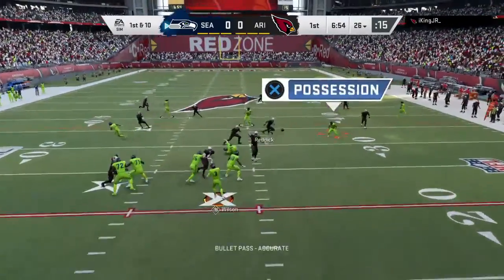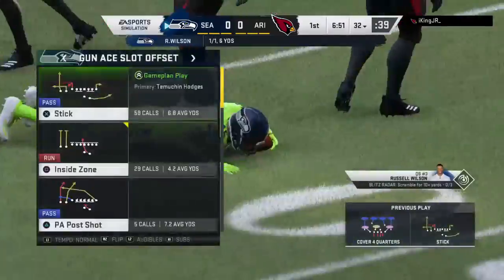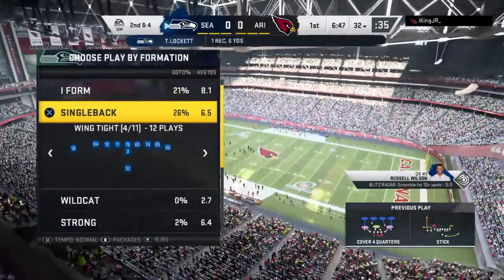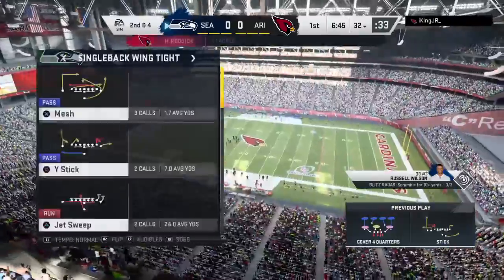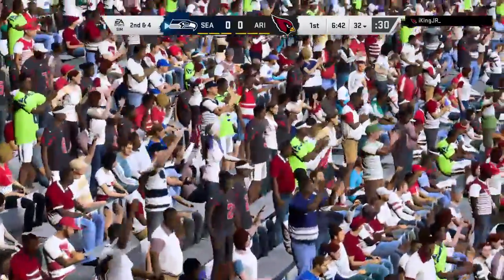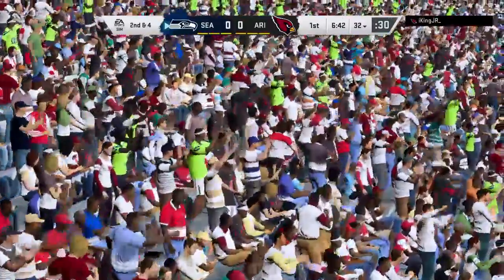On 1st and 10, it's Wilson. And the catch is made here by Tyler Lockett. The game's first play produces 6 yards, brings up 2nd down. One thing we do know, he's going to get his catches. So as they move forward defensively, got to continue to focus on not giving up the big play when he does catch the ball in the secondary.